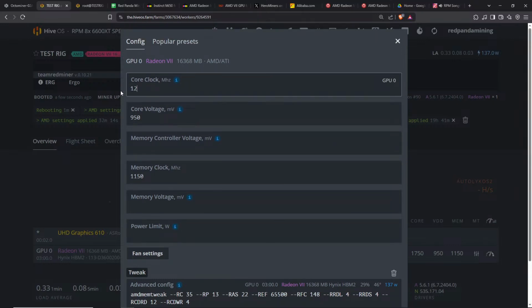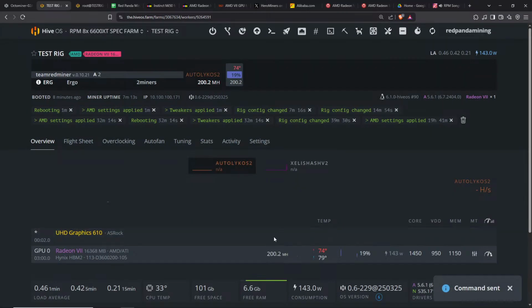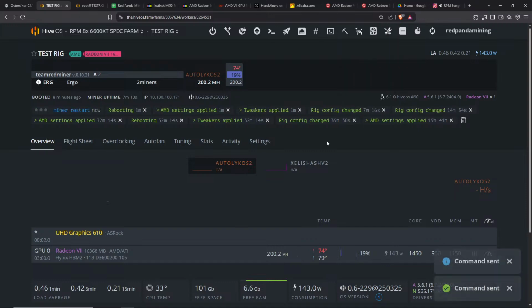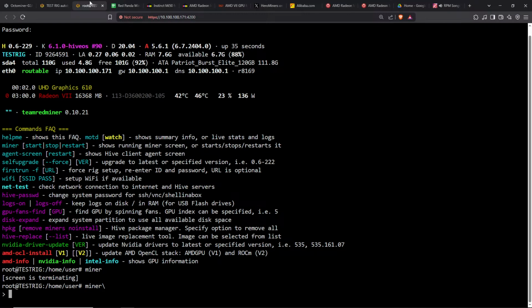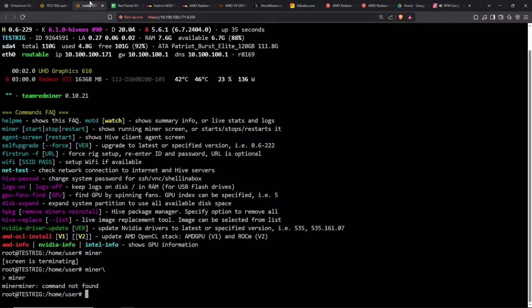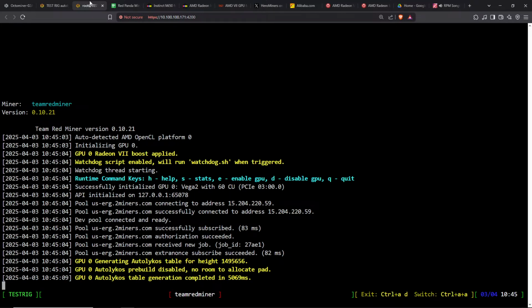I want to just try like 1450 here. I'm going to try bringing it down. Oh, this thing's getting hot. Let's restart the miner. Okay, let's see. I'm impressed with this card.